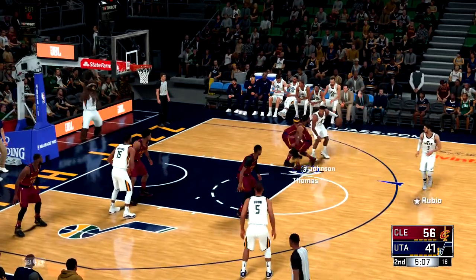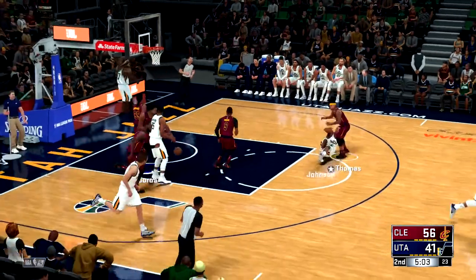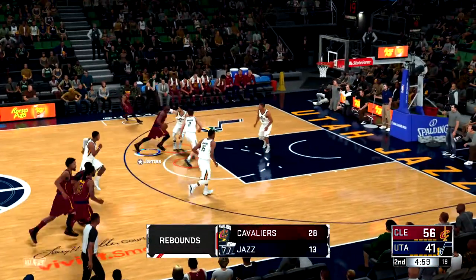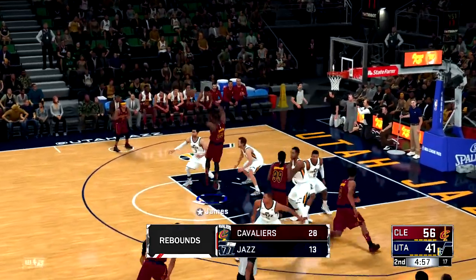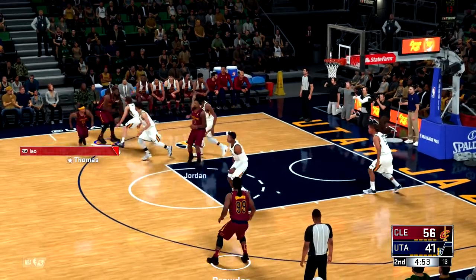Rubio dishes to Johnson. DeAndre Jordan grabs the miss. Jordan's got his 16th rebound on the night. They've shown some strength in the paint today. Their work on the boards has been impressive.